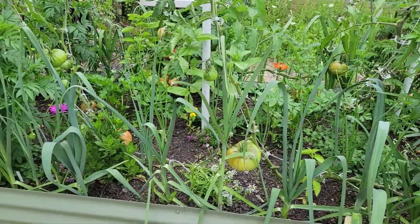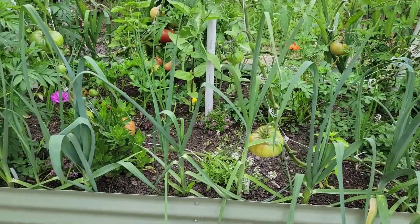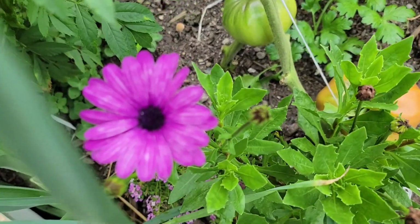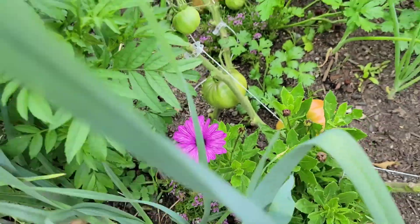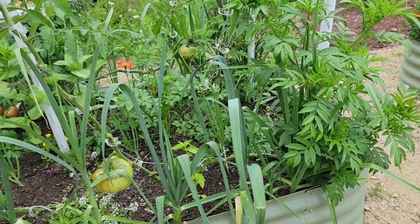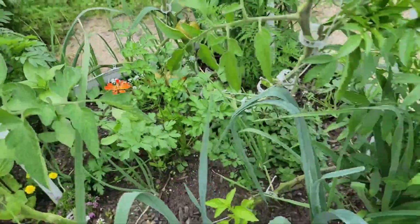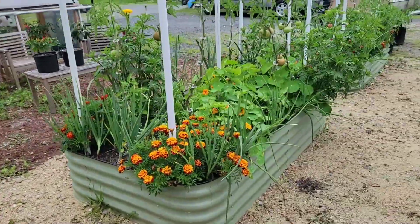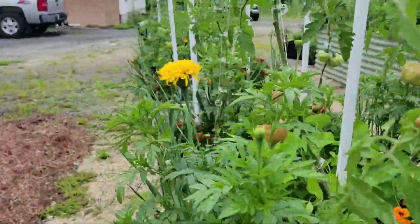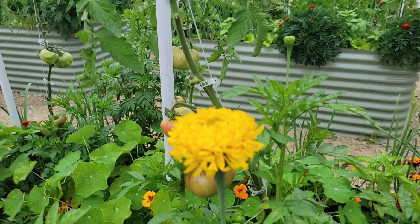Things that are in this bed besides the tomatoes over here, we've got parsley, osteospermum. I love these flowers. I have a couple different colors this year. I'm gonna try to collect seeds. We'll see. Got oregano, alyssum that started from seed. Here's one of the zinnias that just came out. Marigold, I'd started from seed. This is one of the giant marigolds. I just think it's gorgeous.